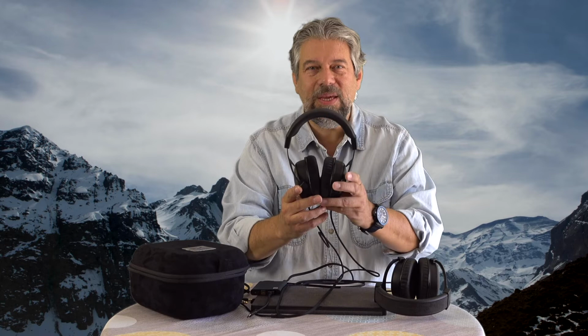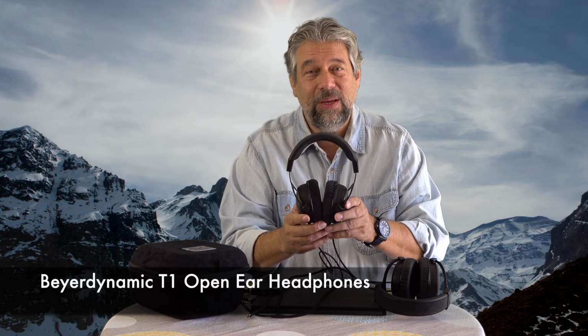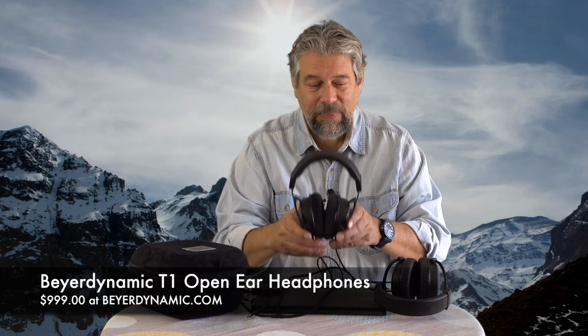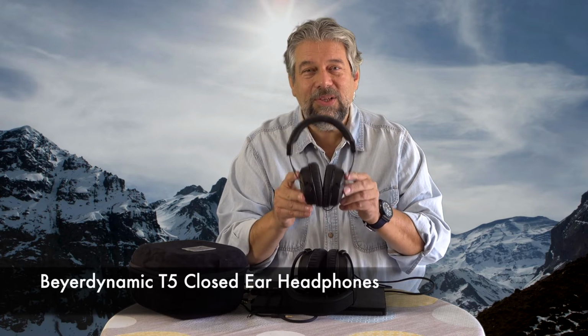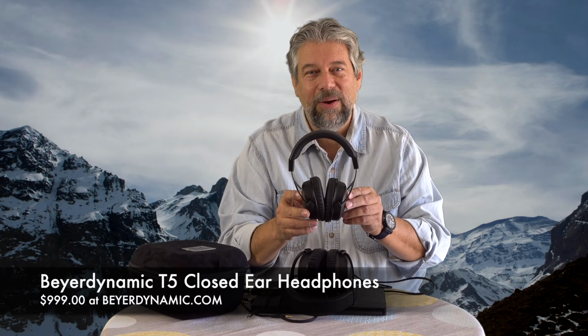Okay, great. Now these are the Beyerdynamic T1 open ear headphones featuring the amazing Tesla drivers, and they are $999 at beyerdynamic.com. These are the T5, also wired. I don't have the wire plugged in right now. Do not be confused. These are not Bluetooth. They are not wireless. These are the T5 closed ear, and they are also $999 at beyerdynamic.com. Whether you choose open ear because you want to be able to hear some of the ambient noise around you, or closed ear because you want to be more sound isolated, either way you're going to get the same beautiful drivers and the same lovely audio reproduction.